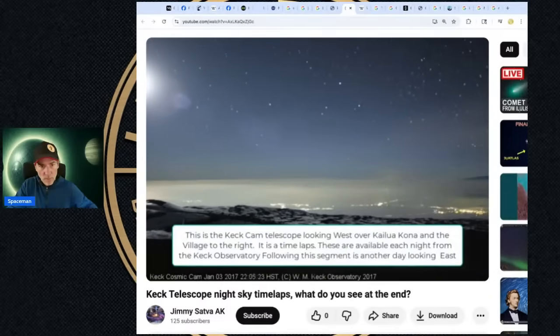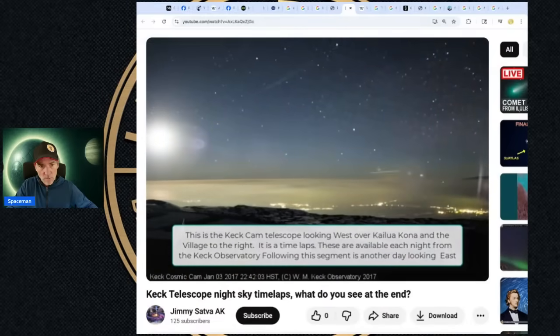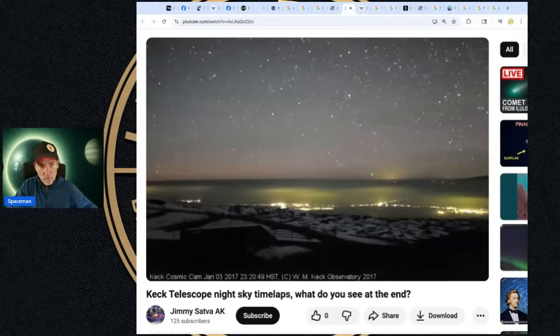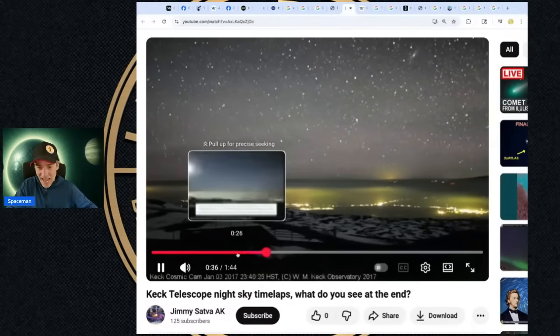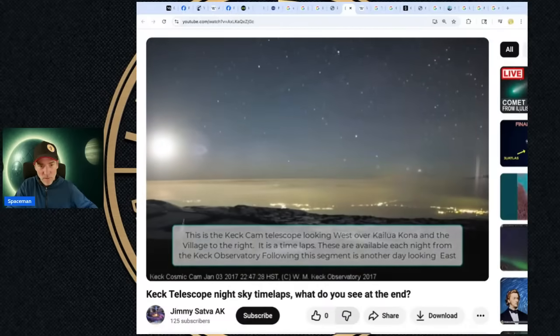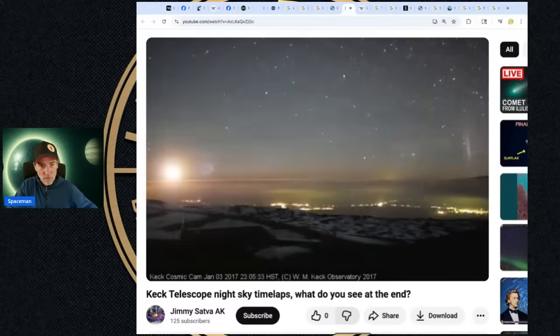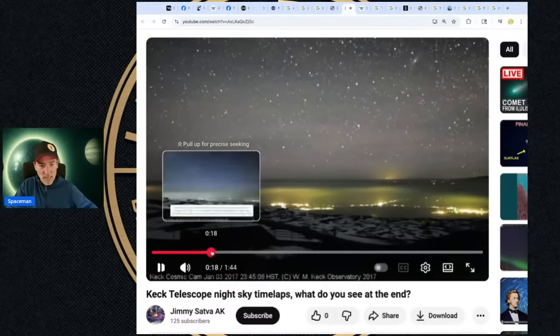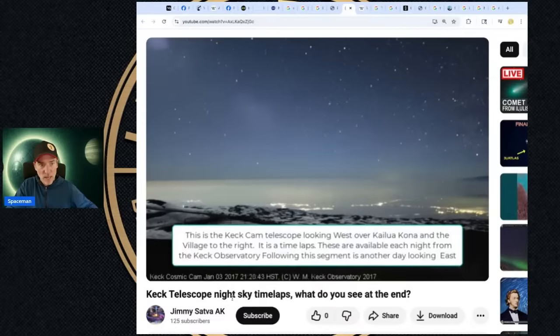Here we go. Check this out. Right there. What was that? That's kind of weird. And you can see the date, January 3rd, 2017, the timestamps on it. This is the Keck Telescope.